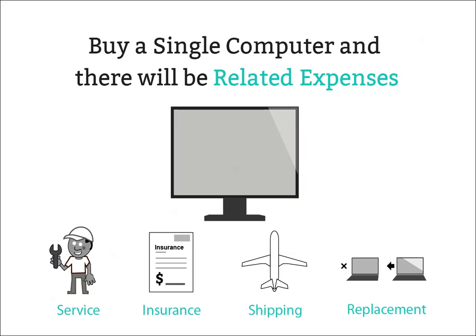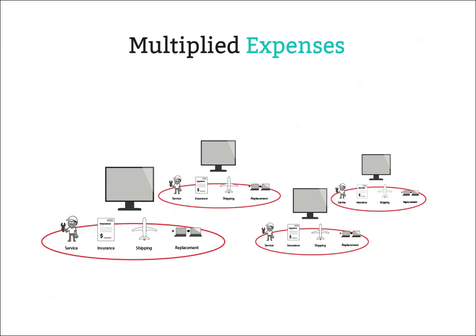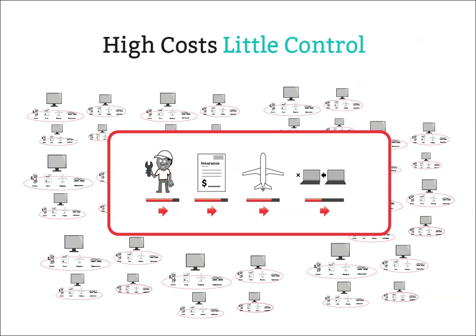When you purchase a single asset, there will be related expenses in time that are often unavoidable, like service costs, insurance, shipping, and even replacement costs, regardless of whether an asset is under warranty. It's easy to see that if you buy multiple assets that are underutilized, you still inherit the same costs for each asset. Multiply this out and you can quickly see how budgets evaporate and organizations are simply left with high costs and very little control.